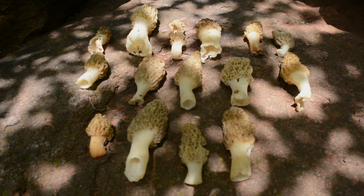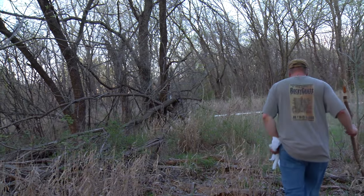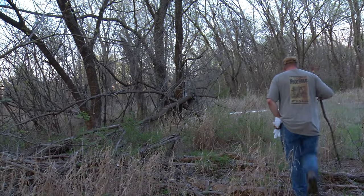Assuming we have plenty of rain and temperatures are warming up into the 60s and 70s during the day, but it's probably most important that we have warm nights. The average ground temperature when morels start fruiting is from 45 to 50 degrees. And typically that's when they'll start fruiting.